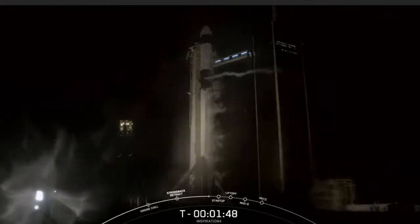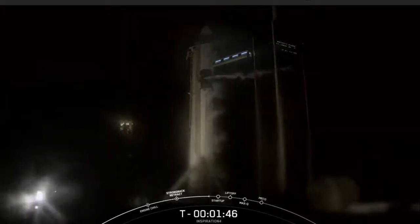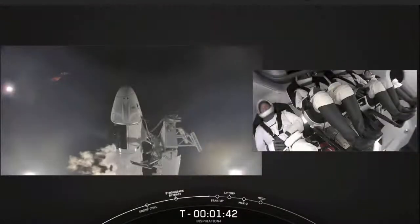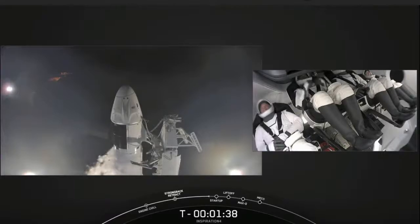Stage 2 LOX load complete. And there's the call that stage 2 LOX load is complete. Dragon is in auto idle. Falcon is now fully loaded with all of its propellants. Gas closeout will begin shortly.